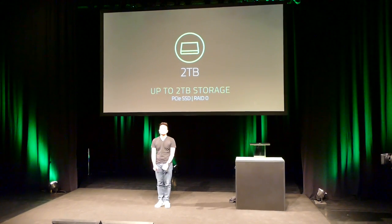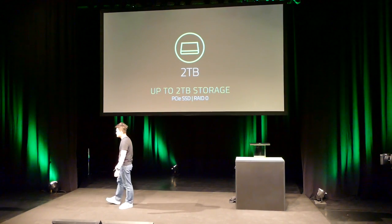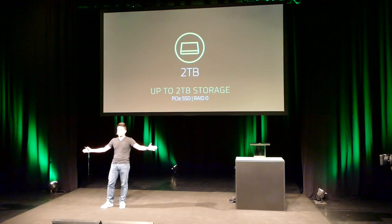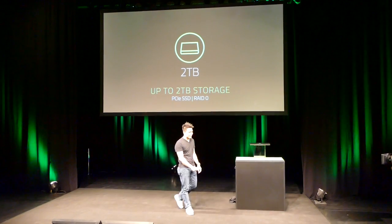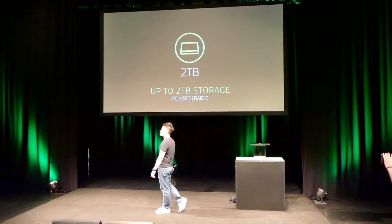That's just amazing. It's got space for all your games. It's got space for all your photos. It's got space for all your private videos and things like that. It's just amazing. So we have done everything.